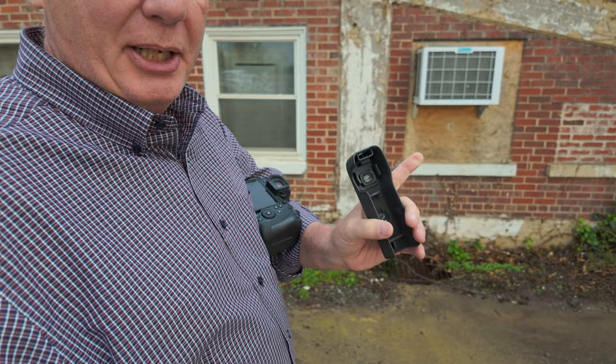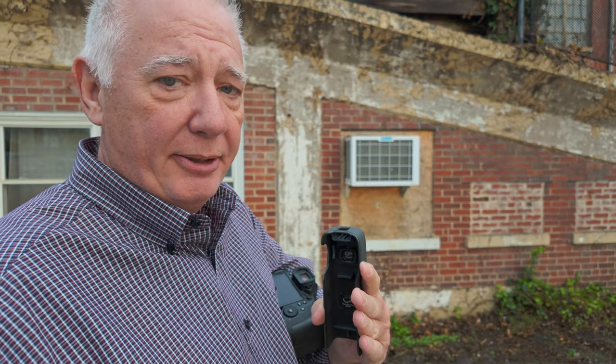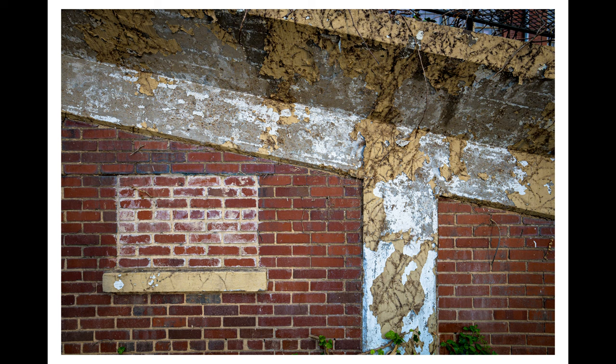Now, it may be a little hard for me to point at stuff today. Let me pull this down just a little bit because I've got my camera tucked underneath my arm, but I just got a little picture here of this area right here, because I liked the design of the white stone going up, the angle coming back down over the air conditioner, and the window being boarded up. And so that's the kind of stuff that appeals to me. Geometric shapes, old dilapidated things, and you're going to see a lot of that today probably.